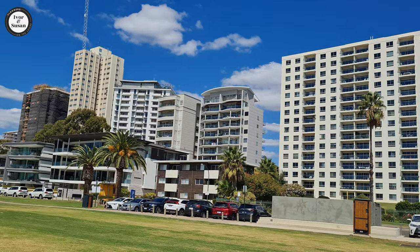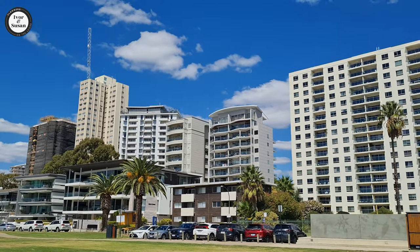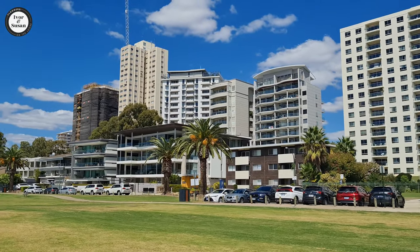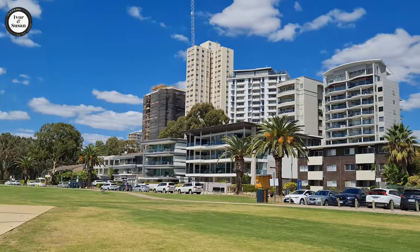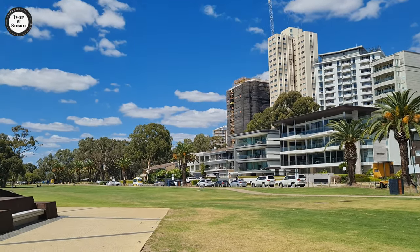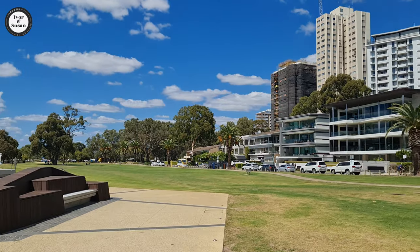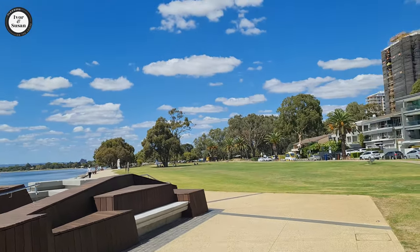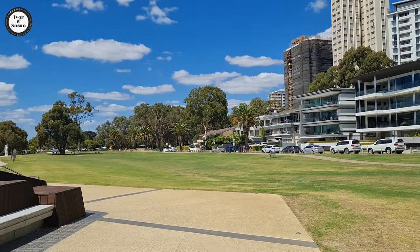Pretty good. Wouldn't mind one of those apartments. They look pretty good. But yeah, it's a beautiful day here in Perth today. I think the temperature is set to reach about 30 degrees. I'm not sure, 27 to 30, somewhere around there. And the foreshore is looking good as we head towards the bus over there.